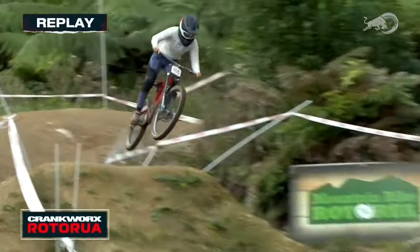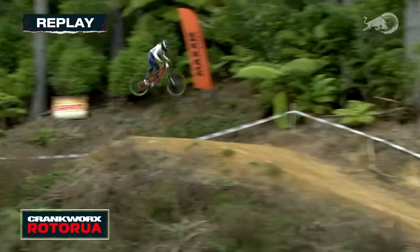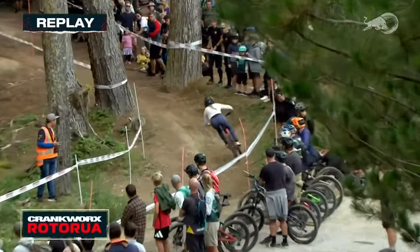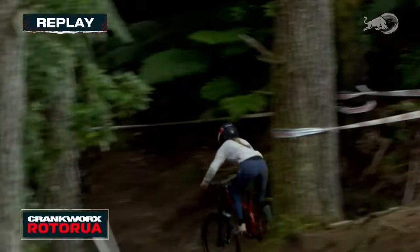So here's that jump section. You can see her pumping into it, actually kind of pushing down over it. More than enough speed for her to do that. Yeah. Great run from Kalani. Stylish over there. Made it look dead easy.